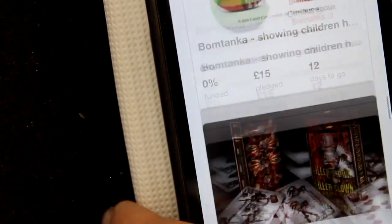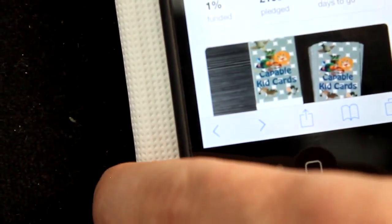And that's it. I apologize for not showing you more of these other decks, but I just didn't have that much time. I have to go.